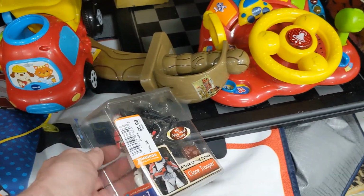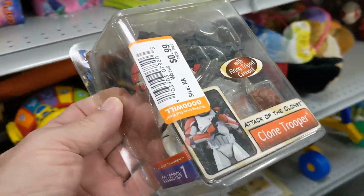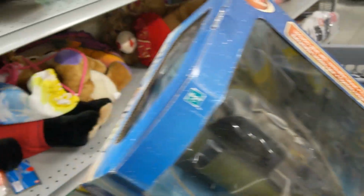I saw this Star Wars. It was a toy, but the cardboard backing was obviously missing. But for 99 cents, I was going to take a chance with it. It said Clone Trooper. I'd look it up later.